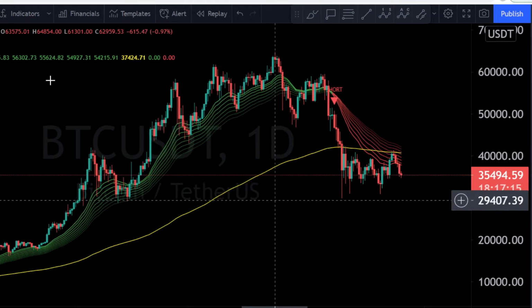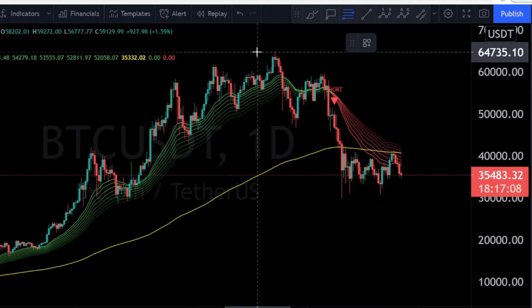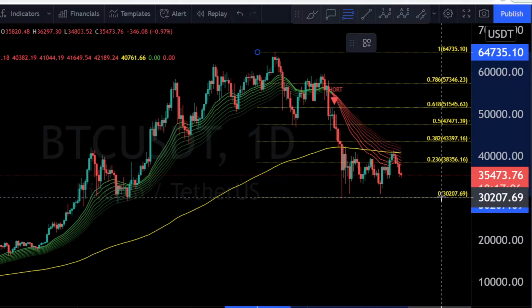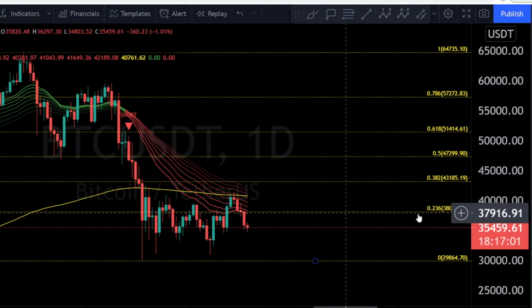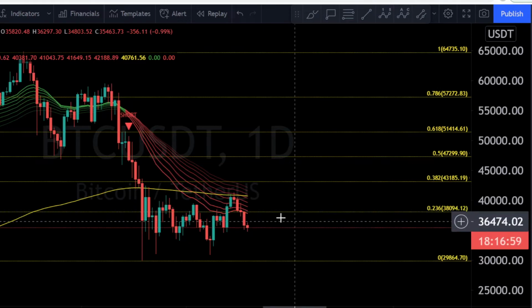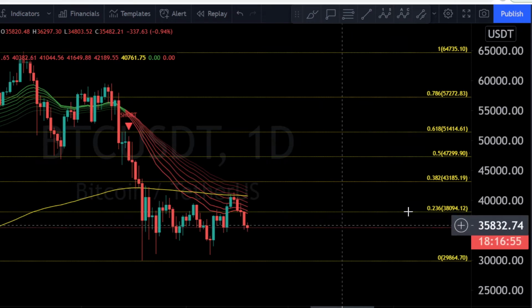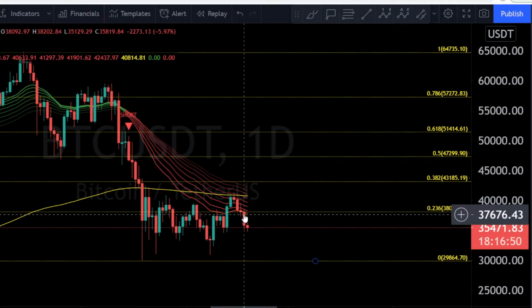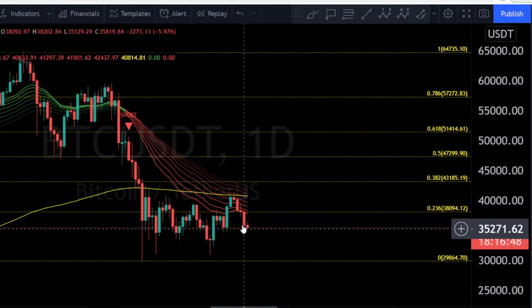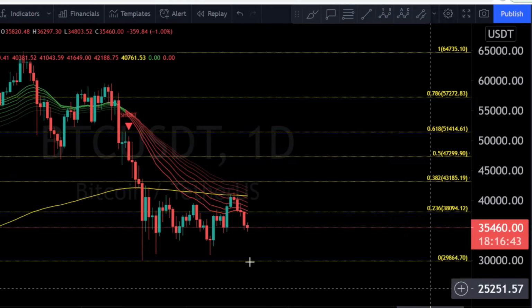The next thing, guys, before we go to the 4-hour time frame, this is also very important: the Fibonacci retracement from the highest point, from this point to this point. So this is the Fibonacci retracement, and we are now under this 0.236. I told you in my live stream, guys, I'm streaming live 24 hours, 7 days a week on Twitch and YouTube. And I told you, watch this very important 38,000 Fibonacci line. And here we broke it down completely with a confirmed downgoing candle, and this is now very bad.